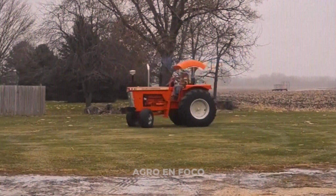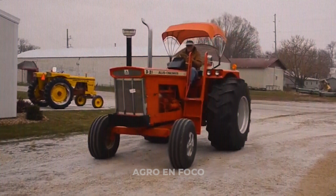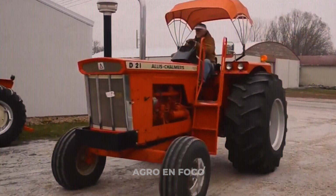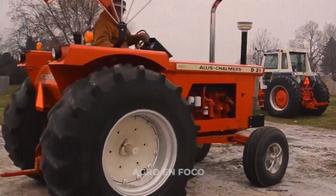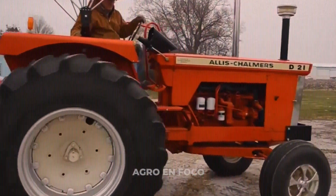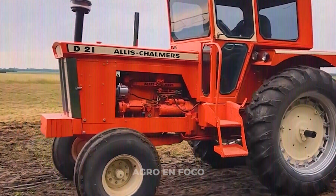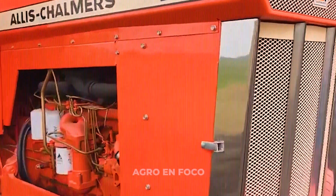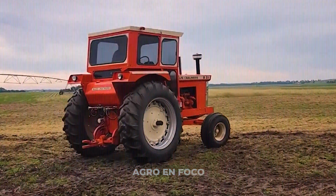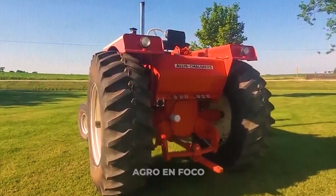This increase in power was not just a bigger number on paper. It translated into greater efficiency in the field, enabling farmers to handle heavier tasks more easily and in less time. Another technical highlight was the transmission. The D21 featured an 8-speed transmission, ensuring versatility for working on different types of terrain and conditions. Whether on soft soil or harder ground, this machine delivered the performance needed to tackle any challenge.